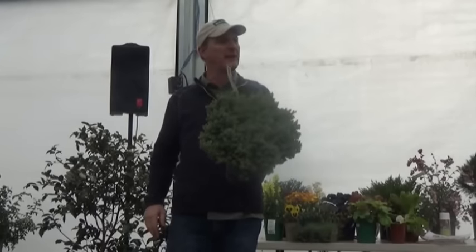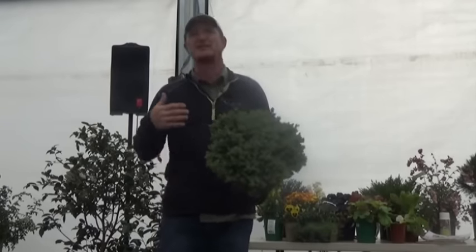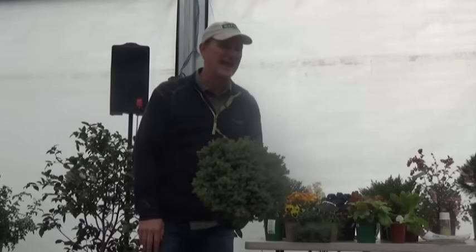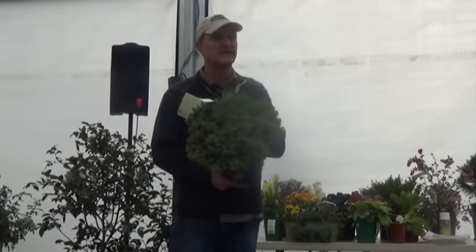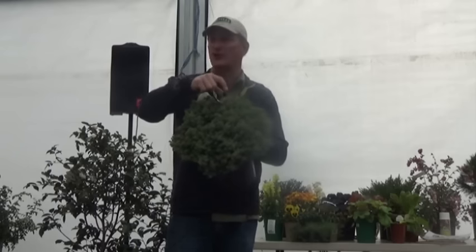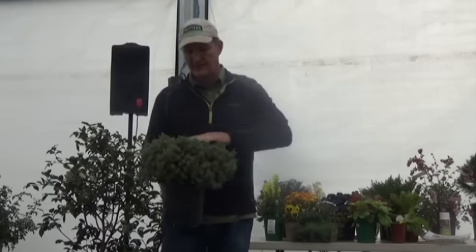I think this would be a great replacement for a boxwood. Boxwood's kind of boring, same old green plant. And you only get one color, green. Here we get silvers, greens. Some of the new growth on some varieties are red. You get different coloration, seasonality to them. So nice, gosh, you just want to pet it.